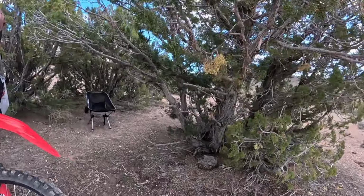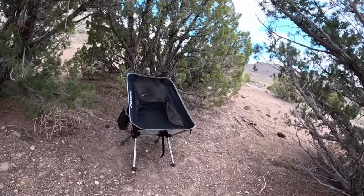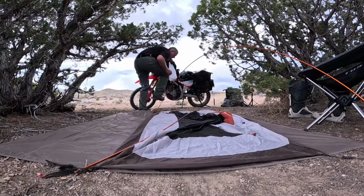I've got good cover right here in between these junipers. I'll just pitch the tent, so if anything comes down, no worries. And like I said, I forgot all my rain gear, so it is what it is. But this should be pretty cool. This should be no problem. So I'm gonna go ahead and get everything set up.